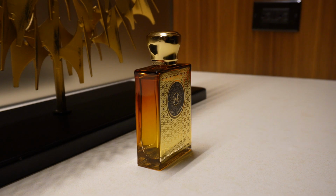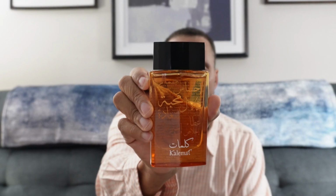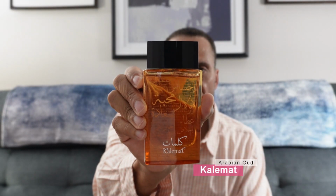It smells like higher niche, and it's one that you can wear even in the beginning of fall, like right now. Even if it gets up to the 70s or something like that, it's got a fresh aromatic scent that will not become cologne. Next, coming down to my last 3, I'll start with Arabian Oud and Kalamat.